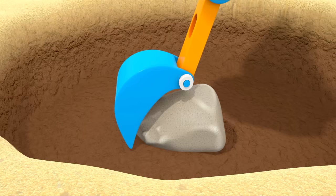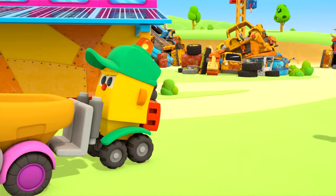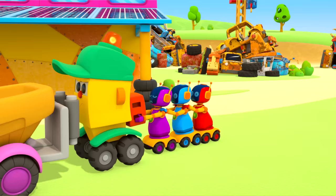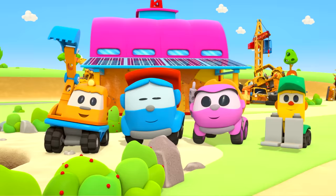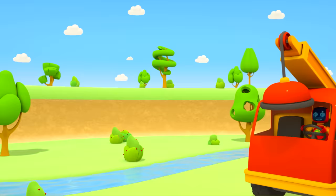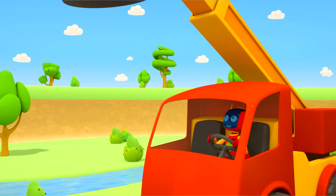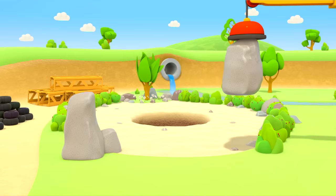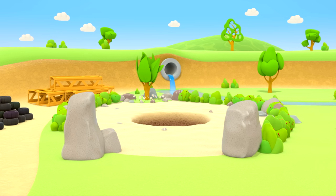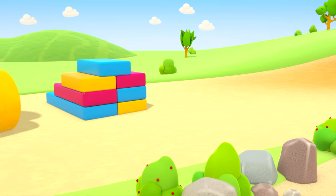What about if the robots help? Hooray! Yay! They've got the rock out of the soil, and the crane will lift it out of the hole. The robot has put the rock next to the entrance to the garden. And here's Leo. He's brought the parts.